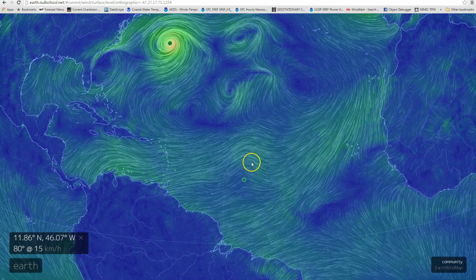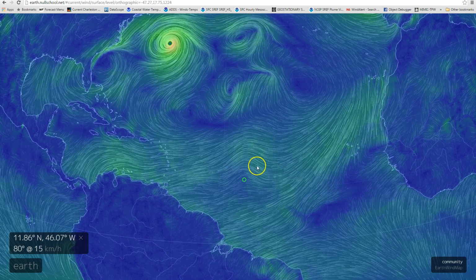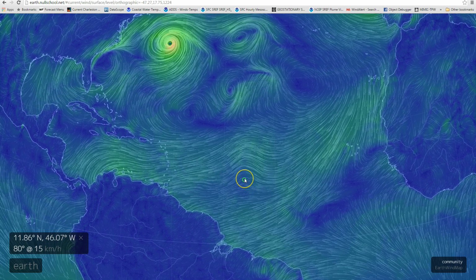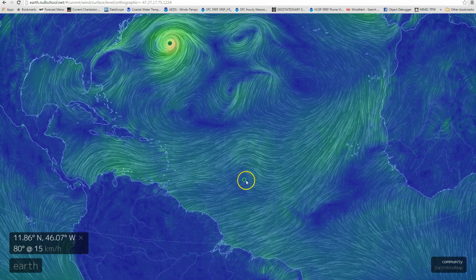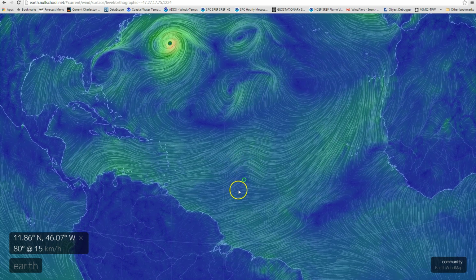Here's earth.nullschool.net. The surface map for this only shows a positive bend, or positive trough, which is an upward bend of a trough. They're not even showing a surface center of low pressure at this point on their maps and models because there is none. There is nothing developed yet, and it really is only a positively tilted trough at this point.